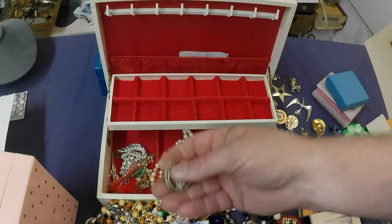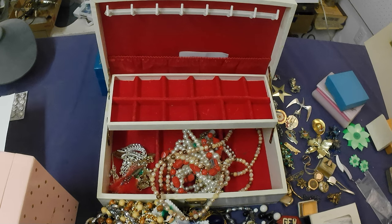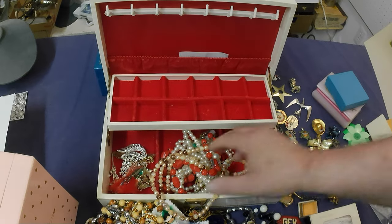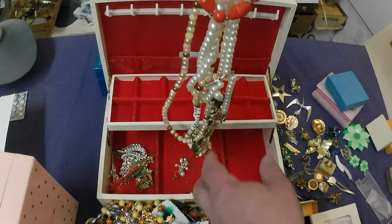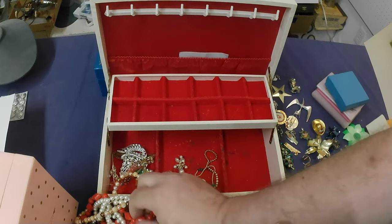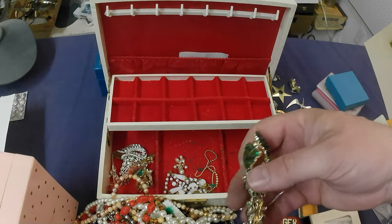Although, marcasite. I don't know. It's just not a very good quality marcasite piece. Yeah, I'll put it aside. Why not? Some more beads. Okay. I don't know. Maybe these lucite beads sometimes could be something, but I don't have any luck with them.